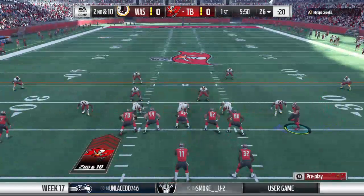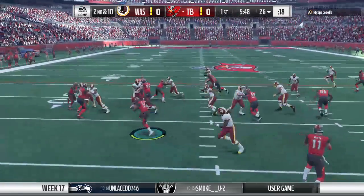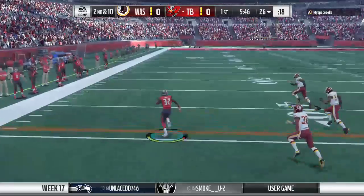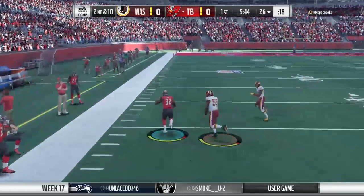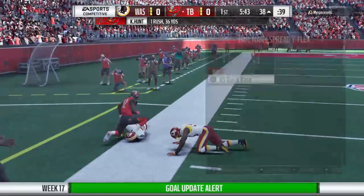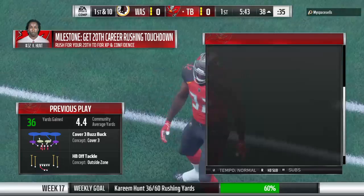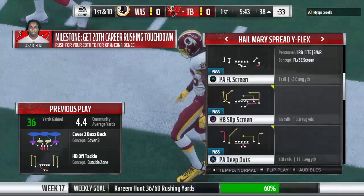The tight end Henry here in motion. A first carry now for Kareem Hunt. And he's got some space here. And he's going to be out of bounds, but able to take it inside the 40-yard line. A big play on the ground there. It goes for 36 yards.